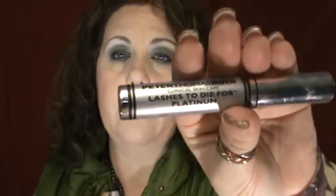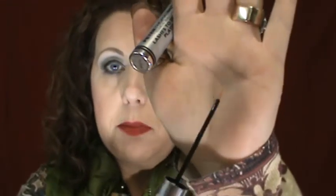This is the Peter Thomas Roth Lashes to Die for Platinum Serum. It's an eyelash serum that you're supposed to put on your eyelids at night. I had bought this a while ago and had used it, and then for whatever reason I quit using it. Again, it got tossed in the drawer. So this was in my Make Out 2013 that I wanted to finish this. So at the beginning of the month I pulled it out and started to reuse it, and it's just got a little brush tip on it that you just put on your eyelids like that.